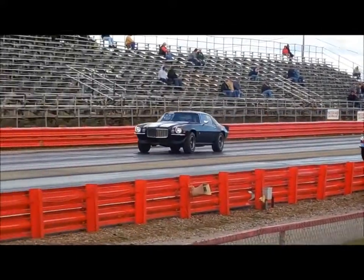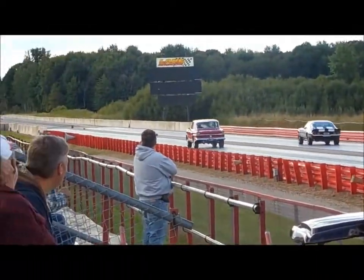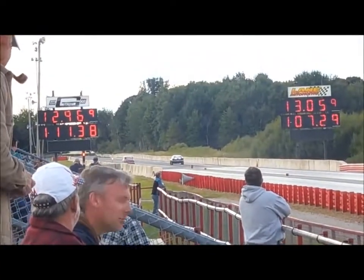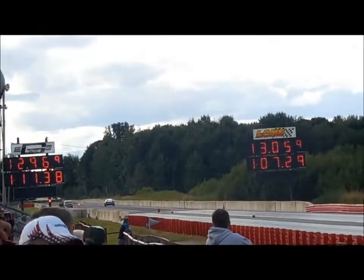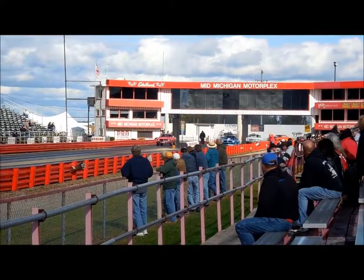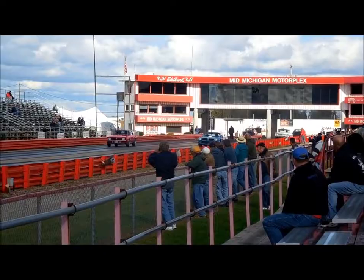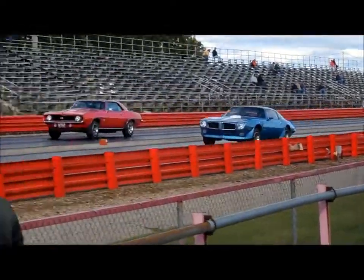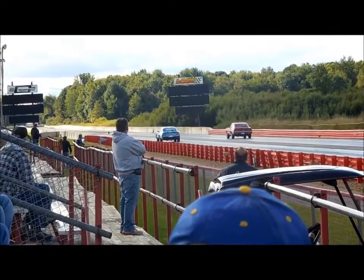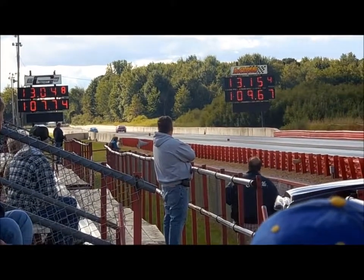See a lot more people. $12.96, 111 miles per hour for the Studebaker. This is Steve Bosch. I'm going to put the cart away. That is a 1972 Pontiac Trans Am going against a 1969 L78 Camaro. The Trans Am is only available in white, blue and white. This is a rare color combination, 1304, 107 miles.